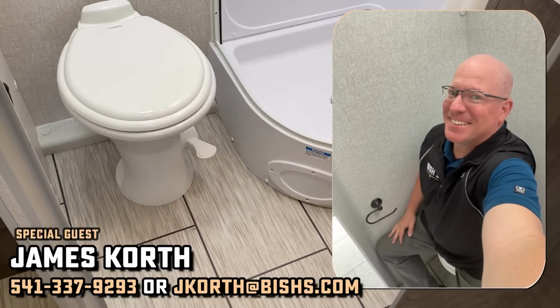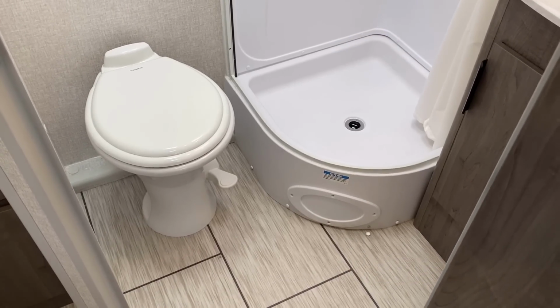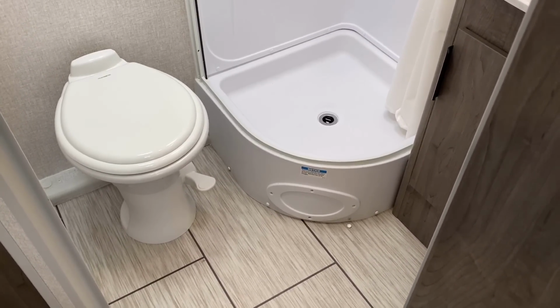Now, I was surprised. Usually when you have a corner bathroom like this, you've got just, no pun intended, crappy toilet situation going on here.